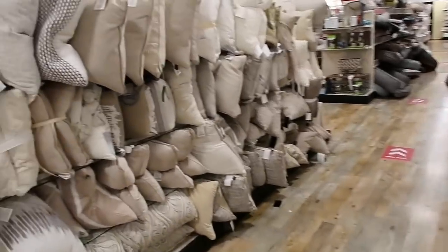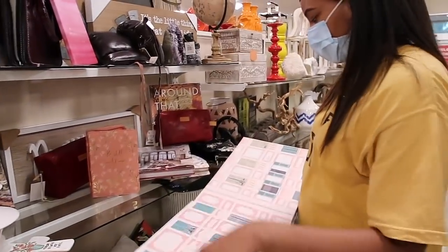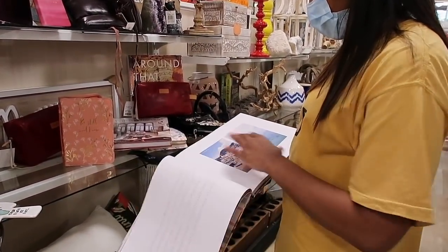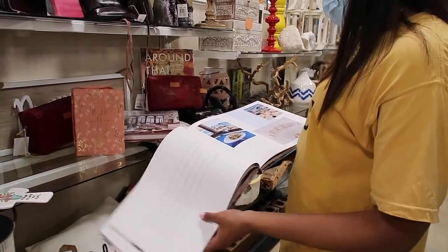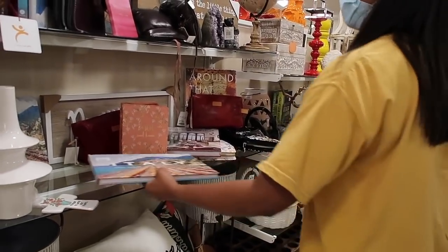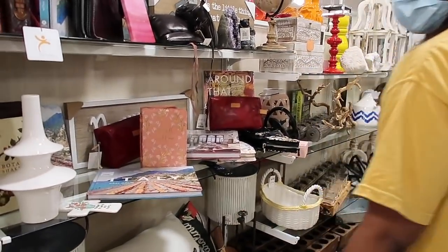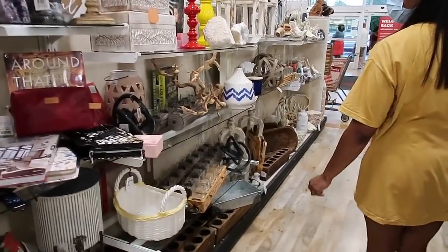And I like how they color coordinated too to make it easy on you. This is me looking at the book. I actually ended up getting this Italy book because I went to Italy last year and it was a really good experience. I put it back there, but I went back and got it just for nostalgia purposes.